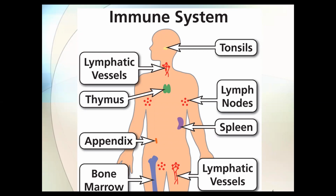Then we have the spleen. The spleen's an organ located in the upper left abdomen beneath the diaphragm. It filters and specializes in trapping bloodborne pathogens, also removes old red blood cells, stores and removes platelets, and stores defense cells.